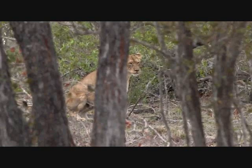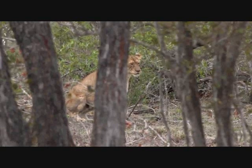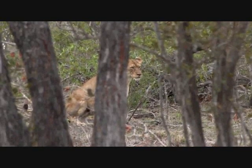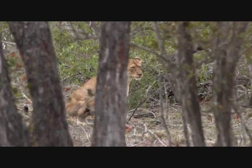And I feel like this should be Jamie sitting here, because every time the animals go to the restroom, the luxury bathrooms, they always seem to hide behind trees. I don't mind them starting that trend with me. It's okay.